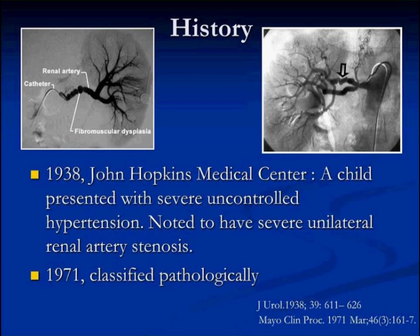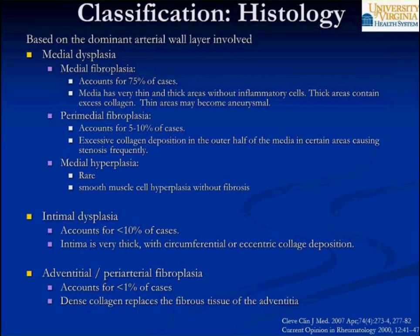Now, when we look at classifications, we look at the old form, which was the histological classification, in which FMD is divided into three types: medial dysplasia, intimal dysplasia, and adventitial or periarterial fibroplasia. Medial dysplasia accounts for the far majority of cases that we'll encounter in clinical practice. In fact, 75% of the cases are a form of medial dysplasia, that's medial fibroplasia.